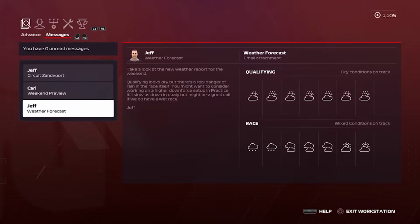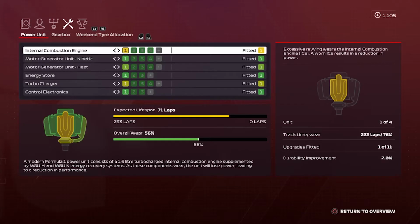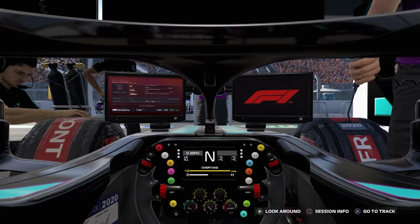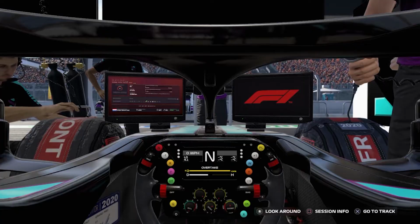With that being the case, I'm going to run a wet setup in qualifying, so I won't be as quick, but hopefully we'll be quicker in the race, as the race is more important, as that's where you get points. Also this time we are going to change our engine, as I've remembered to do it. So there we are, we have every component now number 2 instead of number 1. Good. So with that all set up, let's go and put in our first lap.